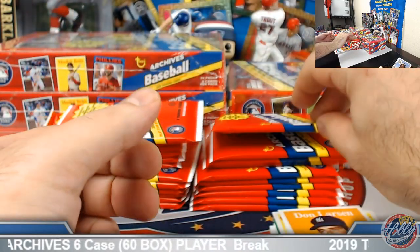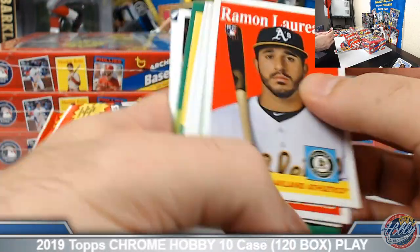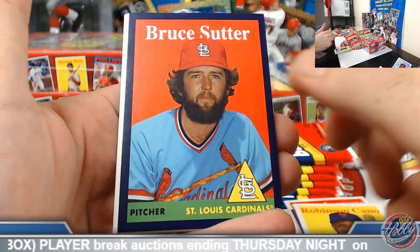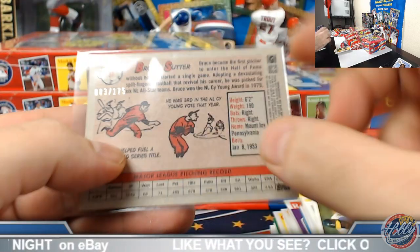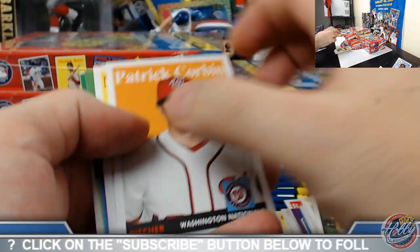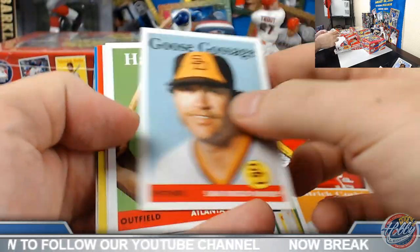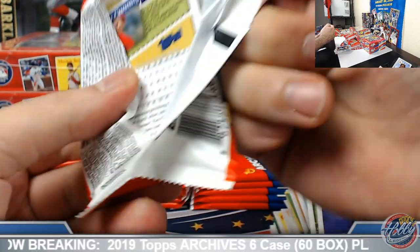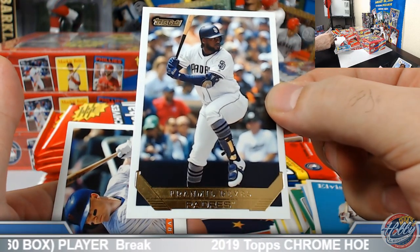Griffey Jr. magazine would be nice. Base. Bruce Sutter. Purple parallel to 175 on the 58 design. Out of 175 on this one. Base. Eloy, base rookie. Ohtani, future stars. Franmil, Topps Gold, parallel here on the 93 design subset.